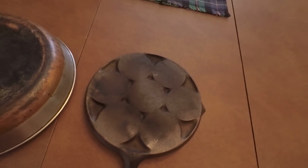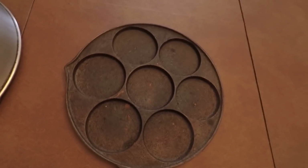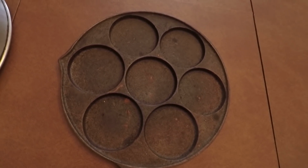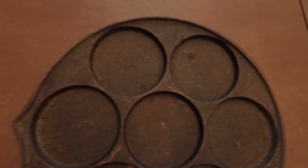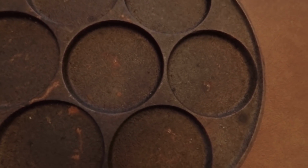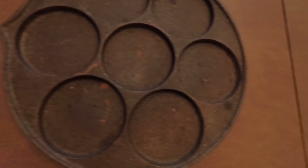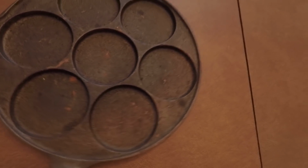I passed them up and then I said, oh, what is that? Here's an interesting one. And this is how it looked. It was sitting on the bottom shelf and I just looked down and I said, oh gosh, you could make fried eggs in that. You could make little silver dollar pancakes in that. You could make cookies. You could make biscuits. You could do all kinds of things with this. It's very shallow. I really didn't know what it was, so I turned it over.